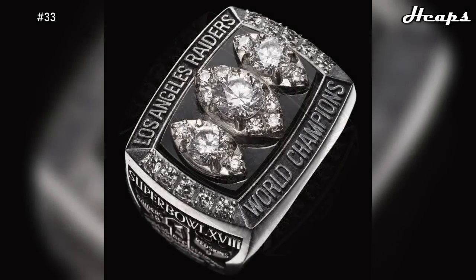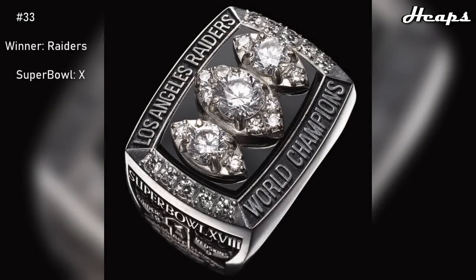Same thing applies for number 33 on this list, the Raiders ring from Super Bowl 18. Once again, they use that sharp color scheme, but this time they have more drip to put on it with an extra Super Bowl ring. I also love the information on the sides of the ring.